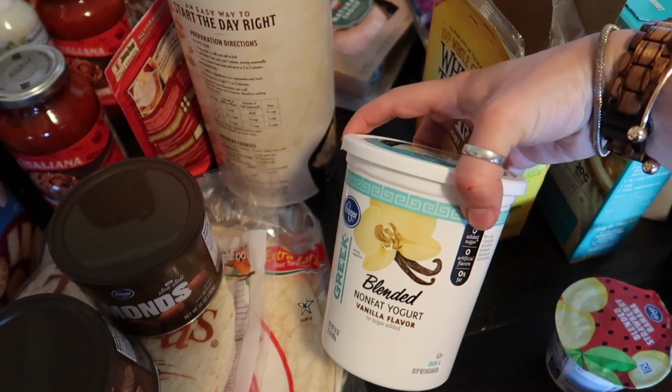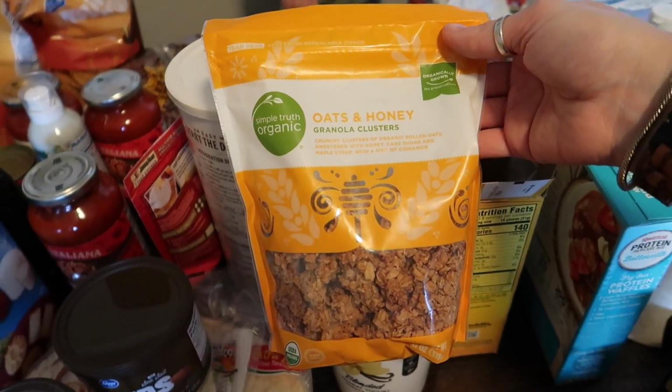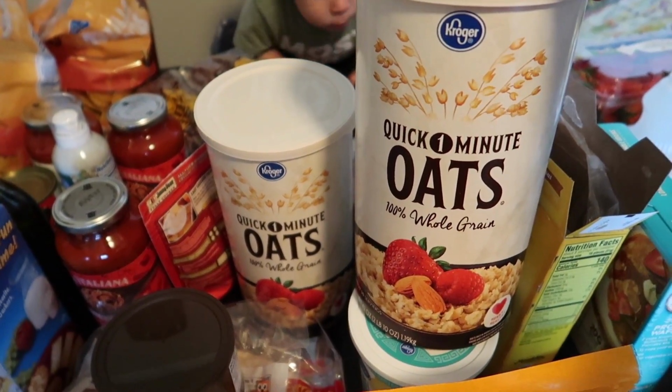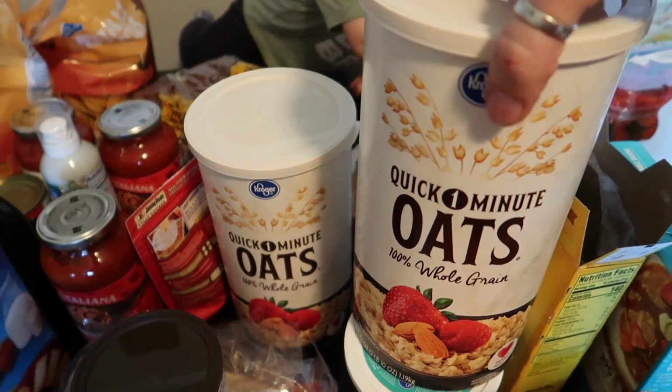I got myself some Greek yogurt. It's been a while since I've had that. And I got some organic oats and honey granola clusters to go with that yogurt. 2 of these containers of quick oats. I need to fill up my glass jar on the countertop with more oats because I'm all out, so I got a bunch of those.